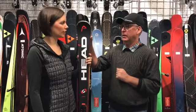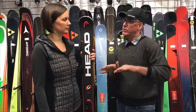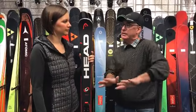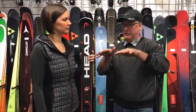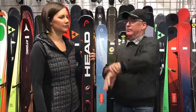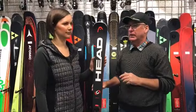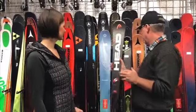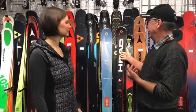So if I go longer, what would happen? What would happen is the ski turns into more GS, and if you don't have the body weight to flex the camber and get the push on the ski, it turns into a bit of a boingy, boingy, boingy type ski instead of getting the pop and the power out of the ski. Oh, okay. And it gets very uncontrollable and not a lot of fun. Because you're going to have more than one pair of skis, you could have this and your fat skis.